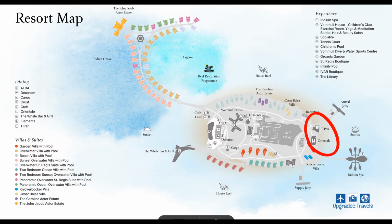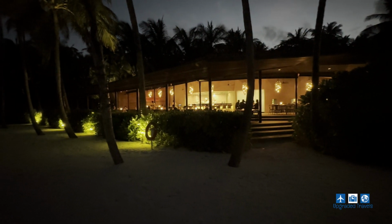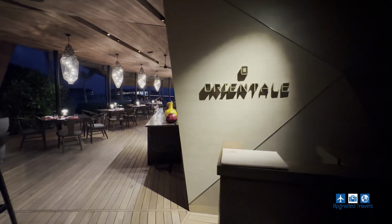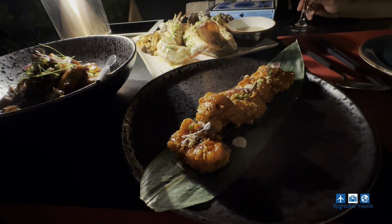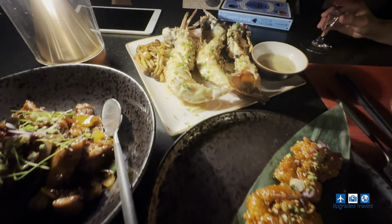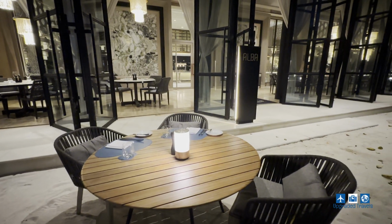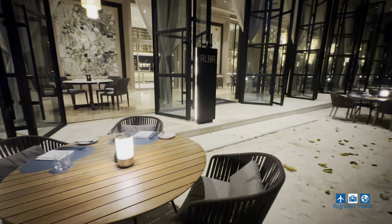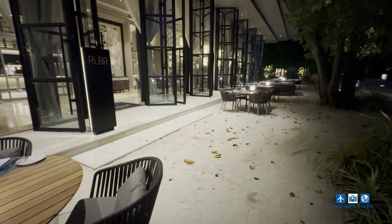If you're craving Asian food, you're in luck. The St. Regis Maldives has two Asian restaurants, Oriental and Tipang. We opt for Oriental, which offers a wide range of different cuisines from many different Asian countries. However, if you're up for an ultra-luxe Japanese kaiseki meal, then Tipang will be your choice. You also can't go wrong with dinner back at Alba. It offers an international fare and everything was so delicious.